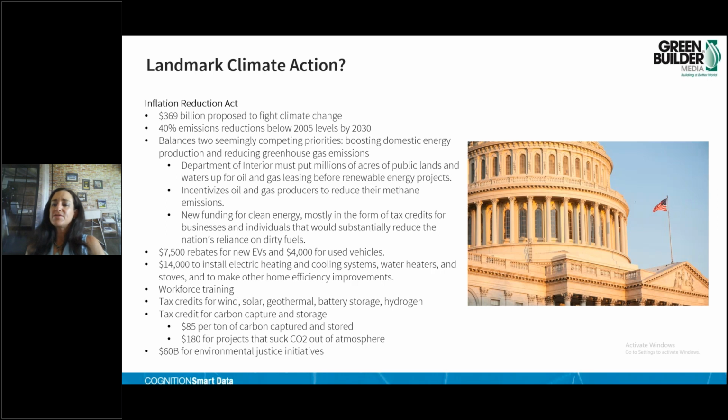And then something else that's really important is some of the social justice investments. So, there's $60 billion in that act that's carved out for environmental justice initiatives and frontline neighborhoods. So that's really important as well.